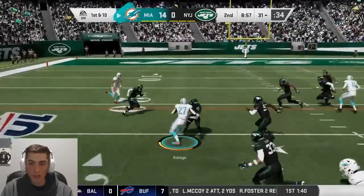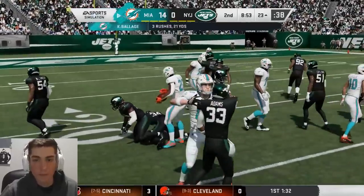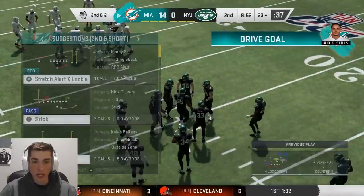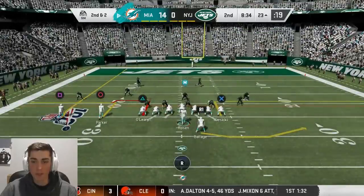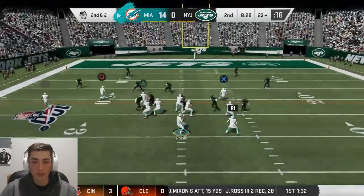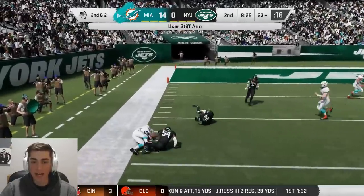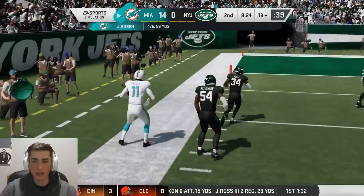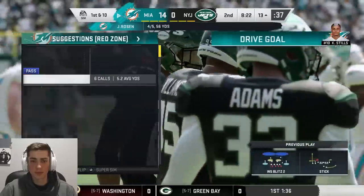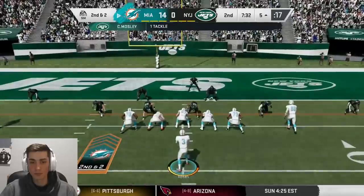Got Kalen Ballage here. Jukes back inside. There's a truck. He stiff arms one, actually. I don't know. We might have to adjust the sliders a bit. They were playing really well, but it seems like his eye got better, that they were coming too easy. But I feel like Josh Rosen's just being more accurate, which is interesting. Maybe I'm making better, quicker reads and throws. I'm not sure.